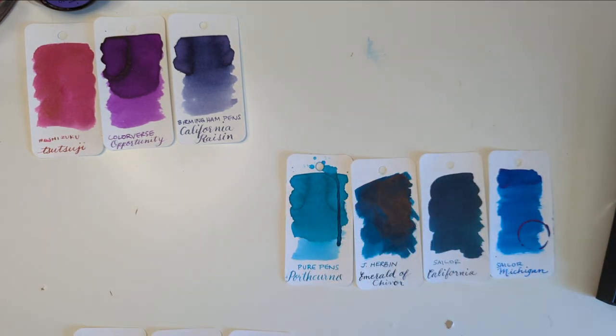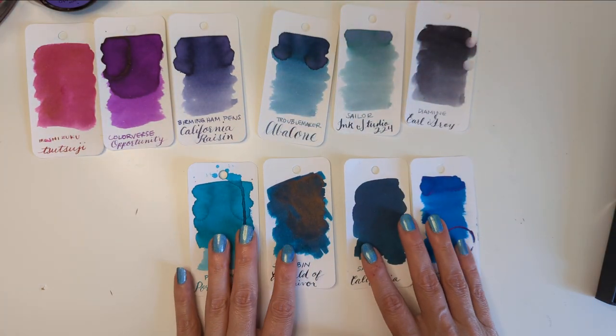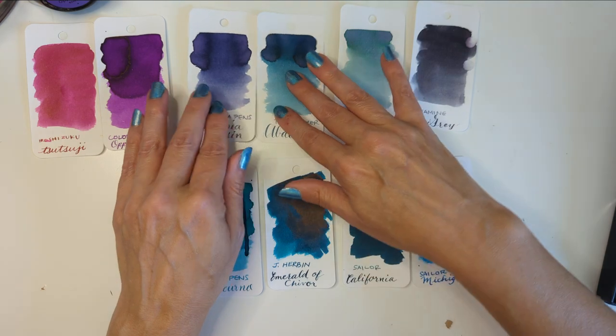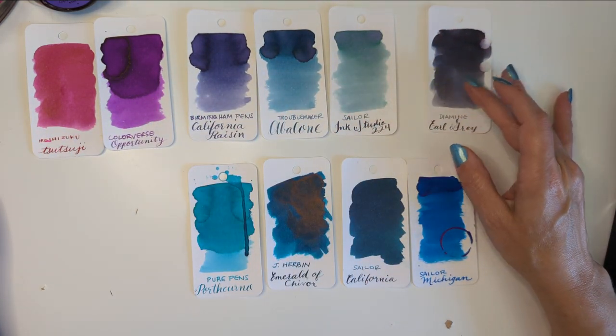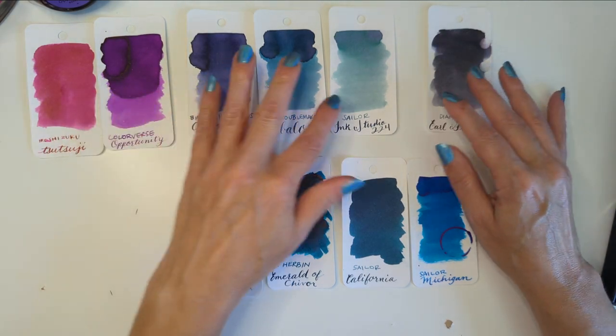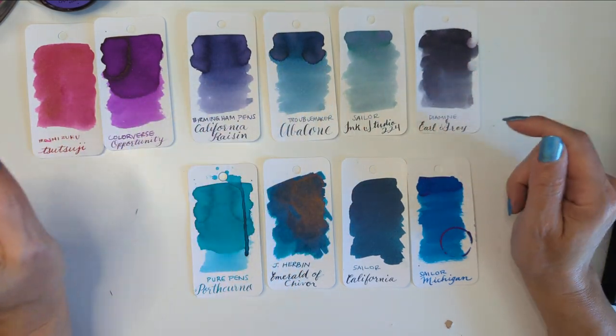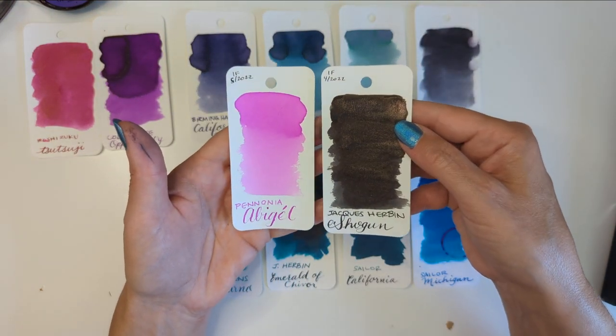It's just lovely. But I did have one week where they were all, like, these desaturated colors. And I thought, okay, I need to ink up something bright. I do like the desaturated colors, but I like the bright ones, too. And then, of course, our two honorable mentions, Abigail and Shogun.